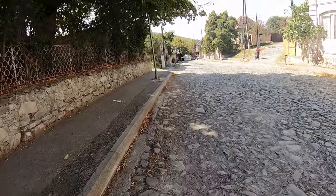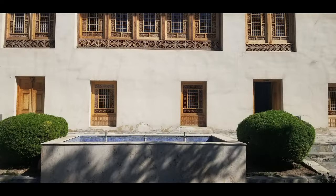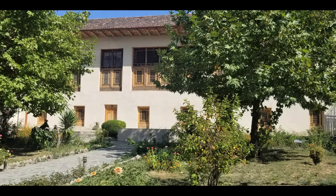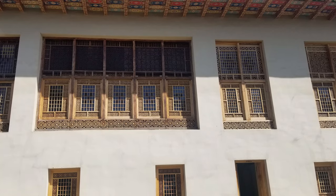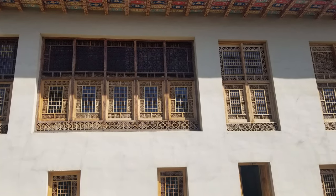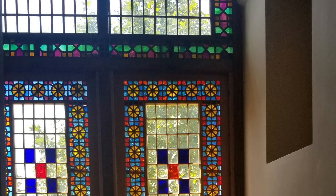Walking through a beautiful neighborhood. Here I've reached the Winter Palace. It looks like a smaller version of the Summer Palace. I'm the only tourist at this time, so it's good that I have the whole place to myself. This beautiful shebeke window is made without any glue or nails. Wow, this is amazing.